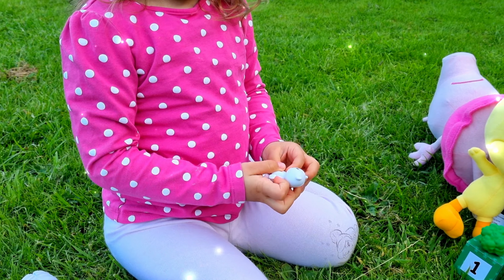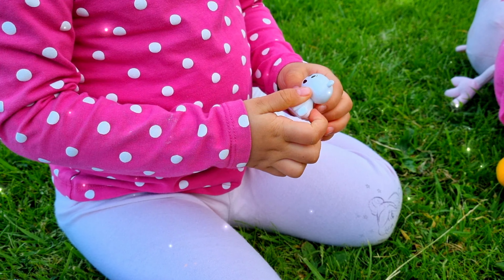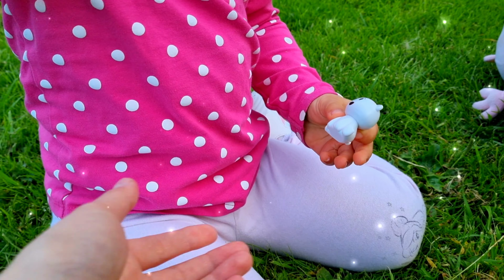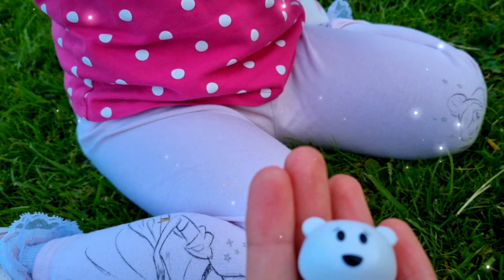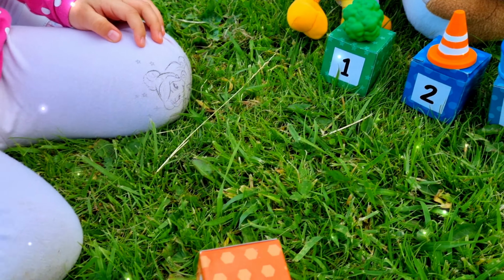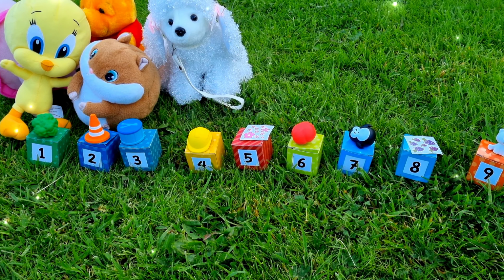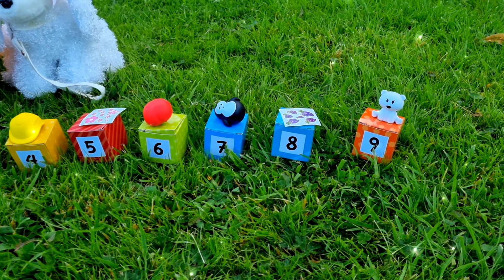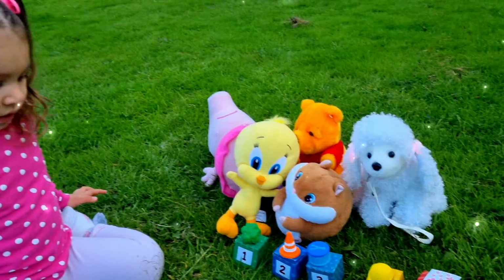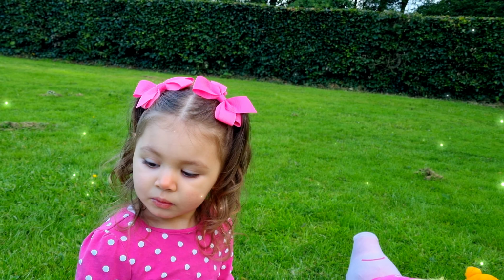Wow, what is this? Fire? It's a bee. Can I see? Wow, look, it's a bee. Now we have 1, 2, 3, 4, 5, 6, 7, 8, 9. And where is number 10, Maya? Number 10, Maya.